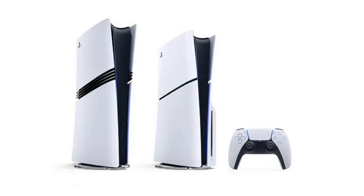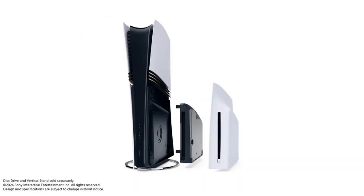It comes with a 2 terabyte solid-state drive built in, and you can still add more storage via an M.2 NVMe solid state drive. The controller hasn't changed at all. The console itself pretty much all looks the same. Still the white fin design, but it has 3 black gills on each side now, and it's taller than the PS5 Slim. It's the same width and depth as the Slim, though, so the same detachable $80 disk drive works with both the Slim and the Pro. The base for standing the console vertically costs $30 extra. It comes with some little plastic feet for laying it horizontal.